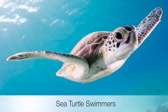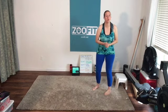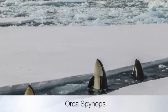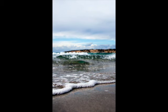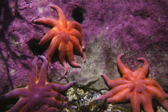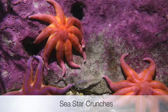We've got the sea turtle swimmers, celebrating World Sea Turtle Day. Then we're celebrating Orca Awareness Month with our whale spyhops. Round 3, we're bringing awareness to the oceans with rising tide planks. So again, we're working on saving the oceans, but also saving ourselves in this process. And then round 4, we've got our sea star crunches, another wonderful ocean-dwelling animal. So you guys ready to ride the wave? Let's get started.